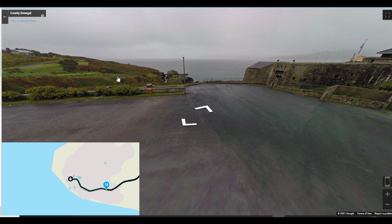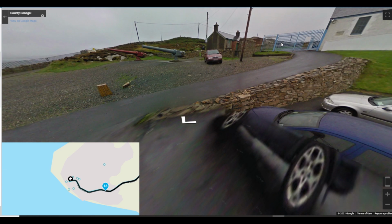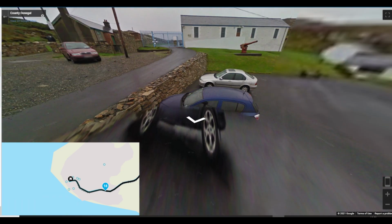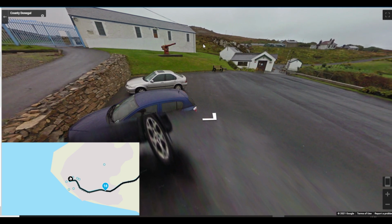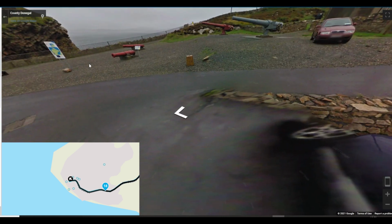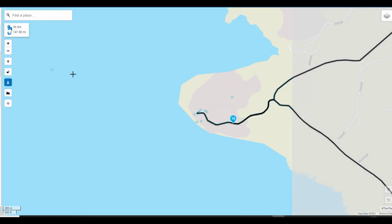There's all these little huts down here, but by all means make sure you go up, see where these blue gates are. Even if you don't pay to go into the visitor centre, you can go up here, and all the old deserted barracks are all up there, and it's a really beautiful walk as well as an interesting little historical site. But definitely don't miss Fort Dunree. It's really, really good.